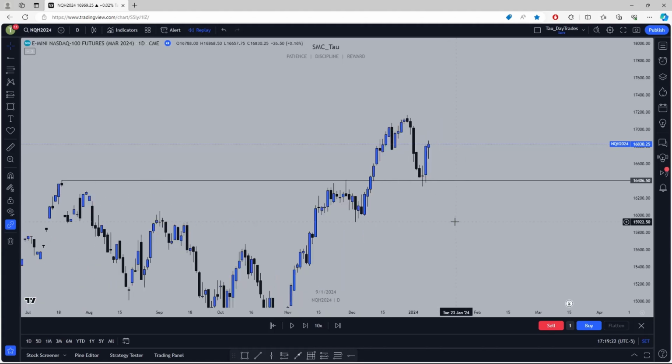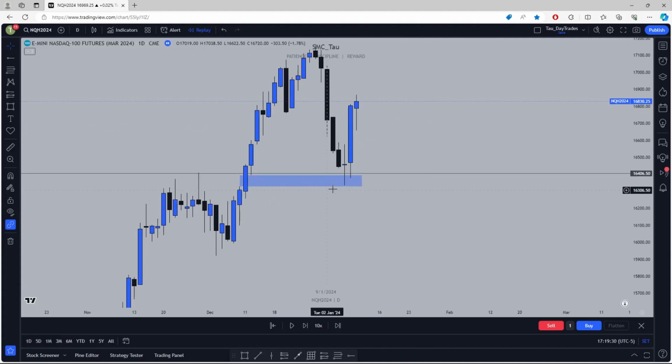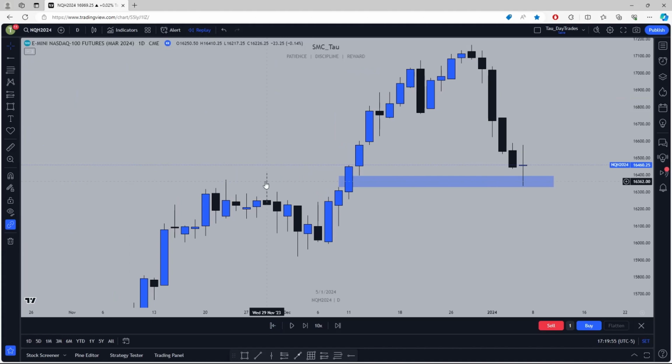I am looking for bullish price action, and the reason for that is broken down right here. Number one, we have this fair value gap over here. It was rejected on Friday, the 5th of January 2024. Whenever I do my weekly analysis or look for the following week's bias, I don't really call it a weekly bias. It's more of just the next day and then the next day and then the next day.